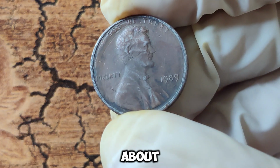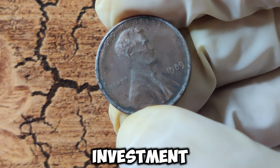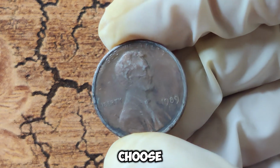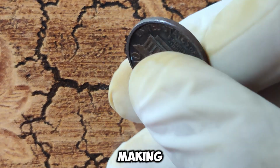If you're confident that you have a genuine 1989 No Lincoln penny in your possession, then it's time to start thinking about how you want to proceed. You could choose to hold on to the coin as a valuable investment, or you might decide to sell it to a collector or museum for a handsome profit. Whatever you choose, just make sure to do your research and consider all of your options before making any decisions.